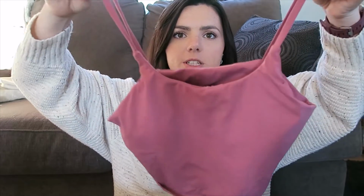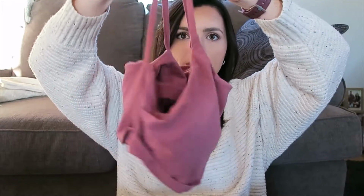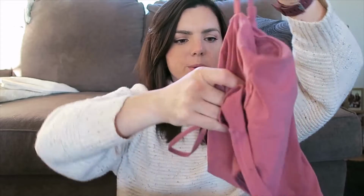This one is the Lemedy sports bra. I love this one too. I love the color of this. I wear this one all the time, and this one was, I think, $20 or $30, so it's like half the price, but it's really cute.